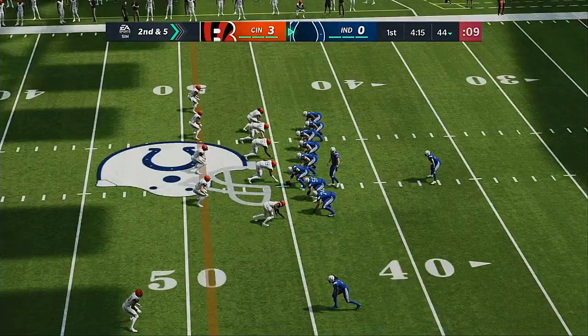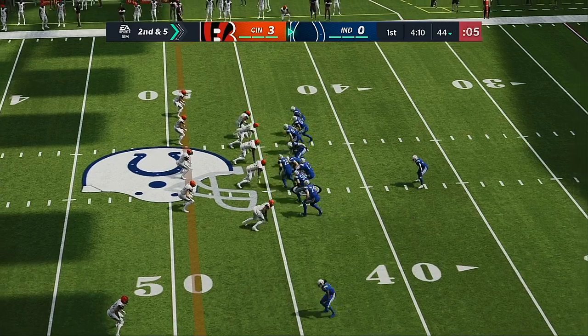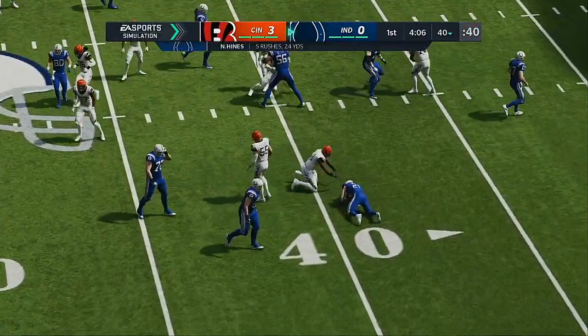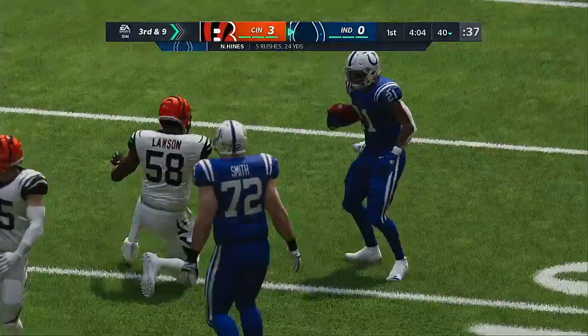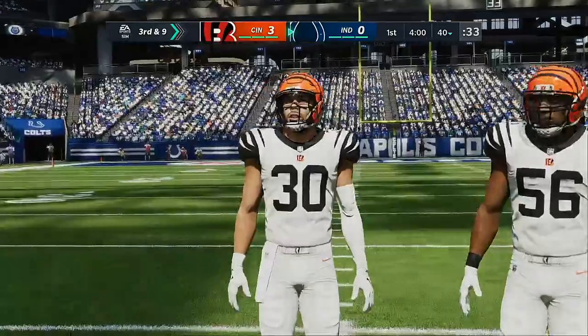The first down run got five. Here's second and five. They run the counter. It's Hines. And he'll be brought down, losing yardage back at the 40. He lost four there, and it's third down.